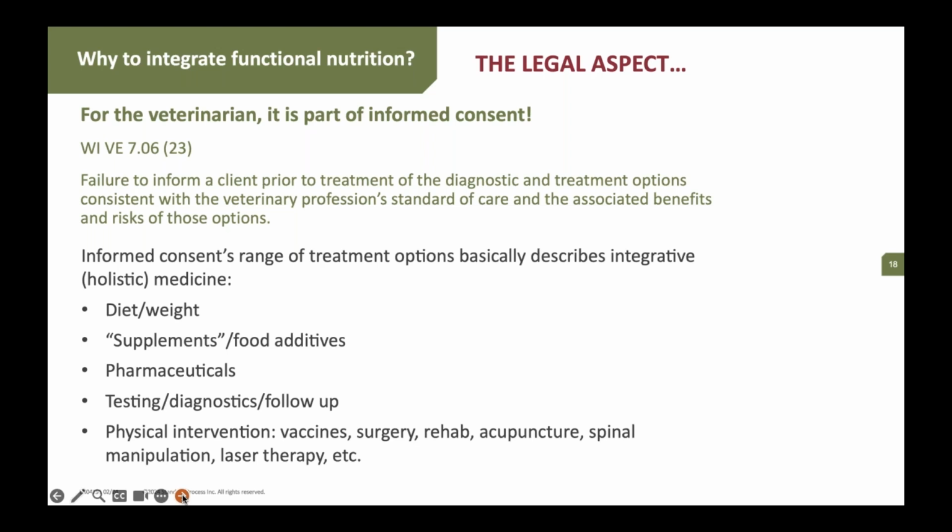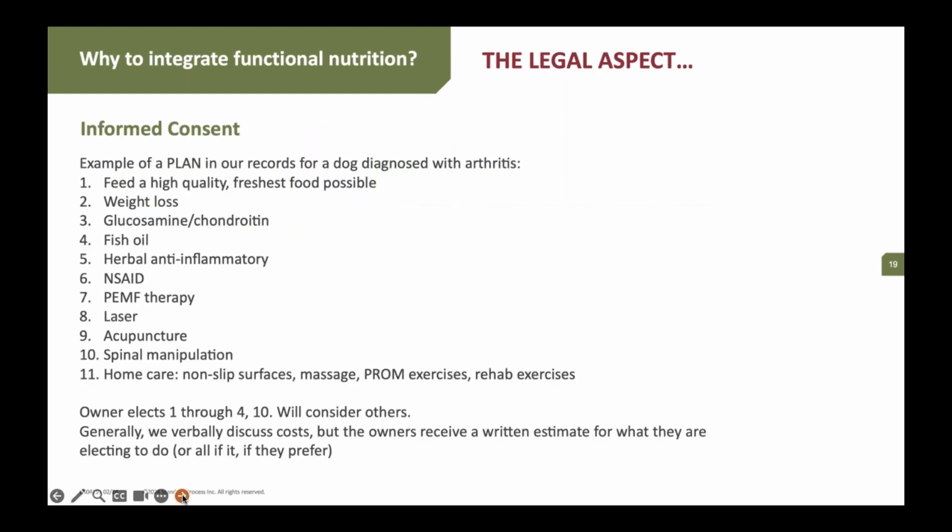Are they too thin or are they too fat? Supplements, food additives, pharmaceuticals, we're all talking about that. Then testing, diagnostics, follow-up, and then physical intervention. That may just be vaccines, it could be surgery, or in my practice, it's going to be rehab, acupuncture, chiro, laser. Again, I'll go really quick with this.